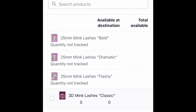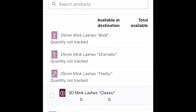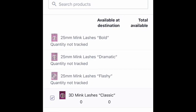I went ahead for the video and I enabled tracking for one of my products, which is the eyelashes under Classic. So I put in 0 for the quantity. Now, if you're not tracking your inventory through Shopify, you don't have the option to complete the transfer by selecting the product. Meaning, the top three eyelash options don't have a box where you can check them and proceed. Only the bottom does, because the Classic eyelashes at the bottom are the only type of eyelashes that I chose to track inventory on for the sake of the video.